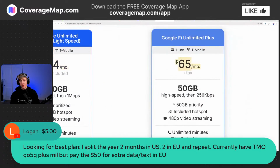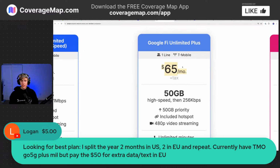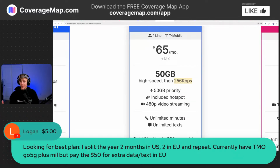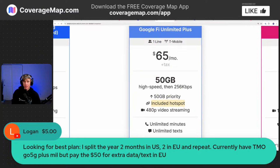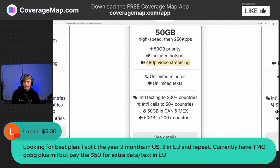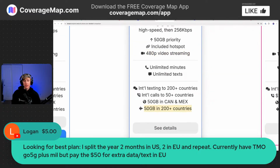Next option, Google Fi Unlimited Plus. A little bit worse in terms of plan features, but also could be good for international. So you're getting 50 gigs of high speed and then unlimited at 256 kilobits per second. I think 256 kilobits per second is too slow. I hope they change it. It is priority data on the T-Mobile network, so that's really nice. Included hotspot, you can use all 50 gigs as hotspot data. I think you can actually add a tablet line to this plan for free as well. So that's another kind of cool perk. 480p video sucks, but is what it is. International features. Basically, this plan just works in 200 plus countries. So you land, talking works, texting works, and data works.